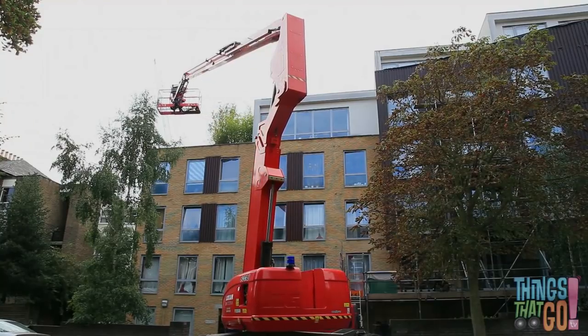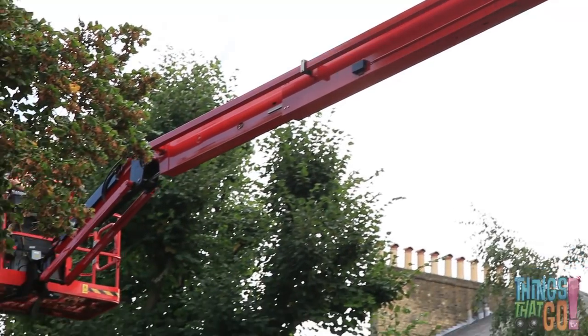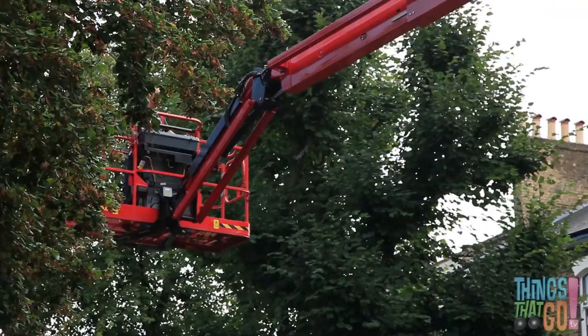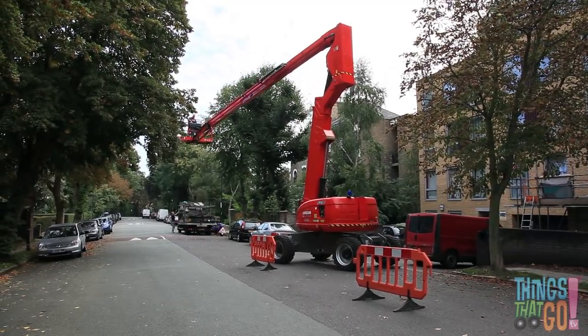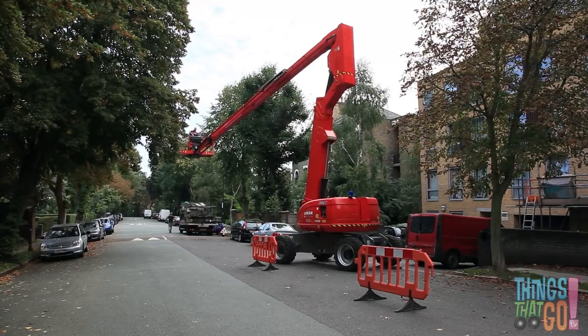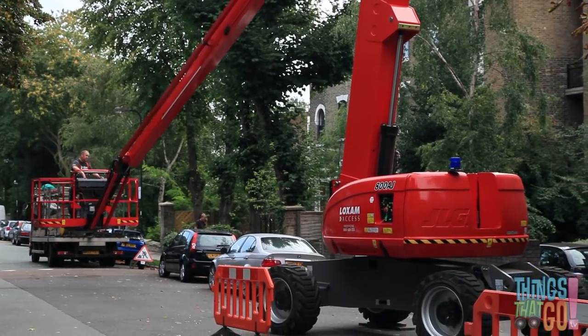The big red boom swings to the left, and the arm lowers down. The boom is very big. It almost takes up the whole street. Down goes the man. He's finished his work. With the help of his telescopic boom, of course.